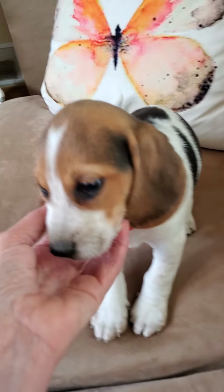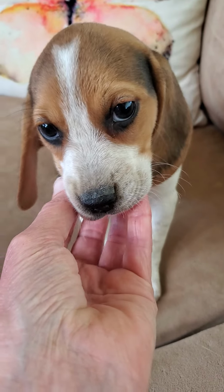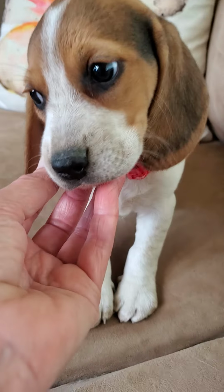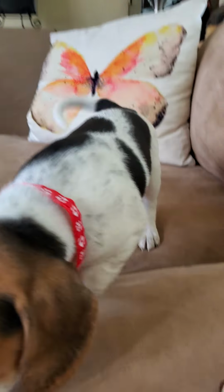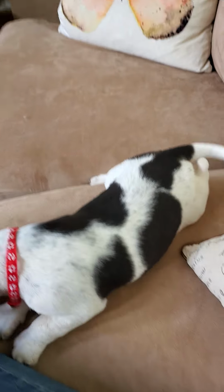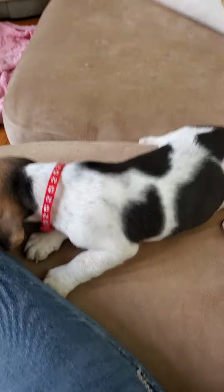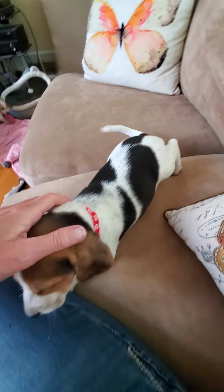Hey, sweetie. Yes, he is. He's got the Freckles face. Yes, he does. Look at the long ears. What a beauty. What a beauty. Let me see your face, honey, so I can get a nice picture. Absolutely love the pattern on this pup. Nice little boy. Yes. Good boy.